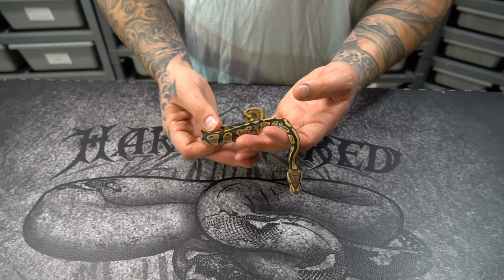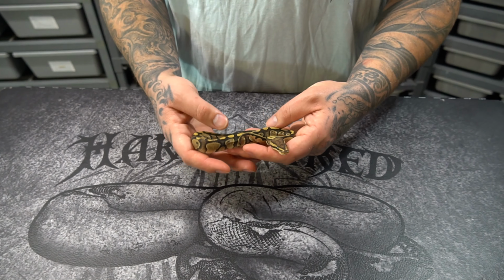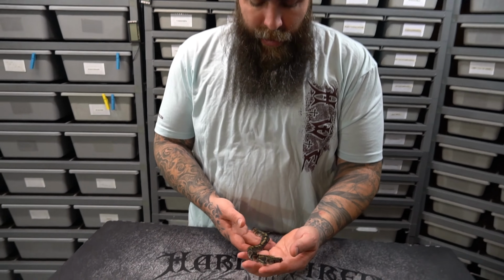Yep. So Fire Cypress is one of my favorite combos, regardless. And then knowing this girl is 100% hypo is going to be a good addition for us in years to come. So going to have to keep this one. I mean, as I stated before, a goal animal for this pairing was Cypress Chocolate or Cypress GHI, and well, we hit a GHI Cypress.